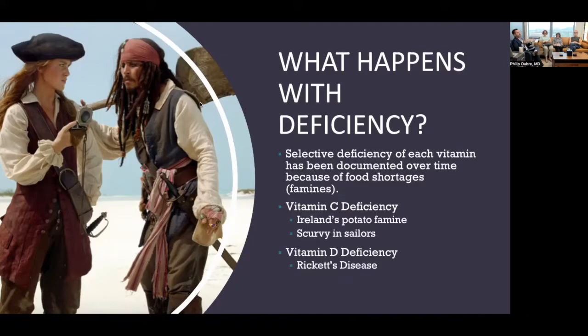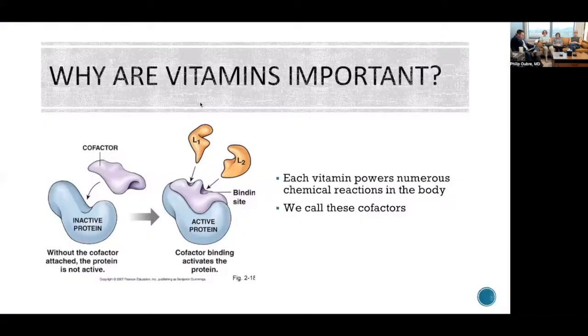So the RDA is based on how to prevent rickets, and that's disturbing because no one in America is going to get rickets. I saw it a little bit in residency, but in a very, very poor population. But that's so unheard of. But there's a difference between not getting deficient and optimal. So I guess we'll get there when we get to that slide. I don't want to make this too medical, but I want you to understand a little bit about why vitamins are important. We have DNA, we have proteins, so why do we need vitamins?